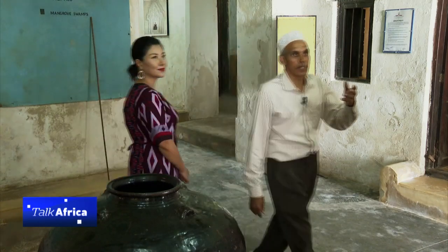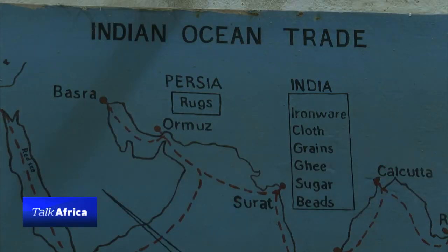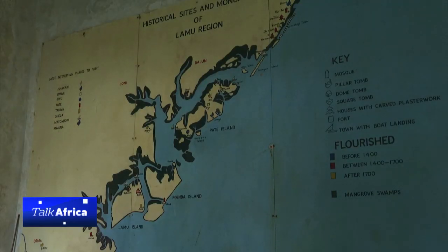Here we have the map for the East Indian Ocean trade. When was this map representing? This map is representing Indian Ocean trade, and the trade started from the 12th century. And we have Lamu here, where we are getting goods from different continents, from China, India, Persia, and they were also taking some goods from Lamu like ivory, rhino horn, leopard, turtle, simsim, and other goods to their home areas. So we have evidence for this in our museum here. We can see them here.